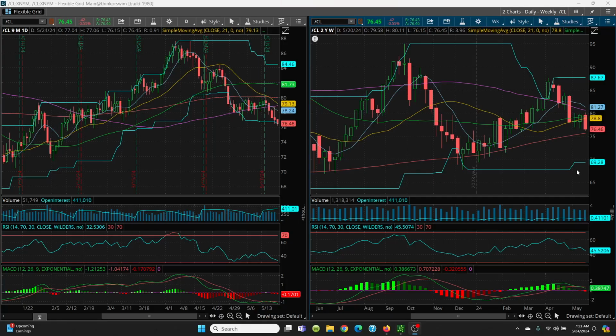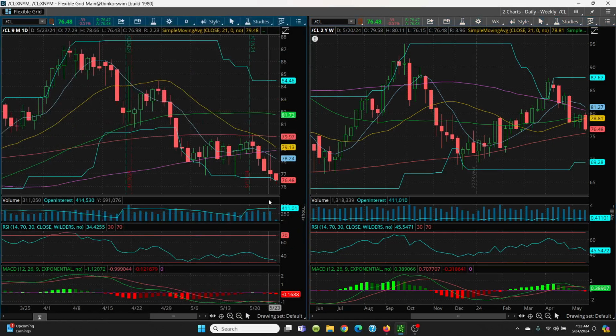Okay, here we have crude oil, your daily and your weekly chart. Now, you can see here how this is just coming off, okay? So look at this series of lower highs and lower lows. That's not good. Yesterday, she tried to rally, but went right into that 8-day, could not get even up to the 100-day, and then she came right off at the end of the day. That's never a good look. So today, we have a lower low and a lower high so far. So we've got to see how it shakes out.